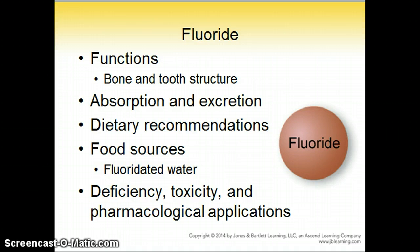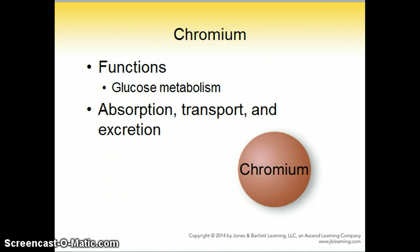Fluoride has been added to water since 1945. I believe Detroit was the first city to fluoridate water, and what we know about fluoridation is it helps with the enamel of the teeth and to keep the teeth of people strong. The dietary recommendation then is to not overdo it, and most of the fluoride is in the bones and teeth and supports mineralization.